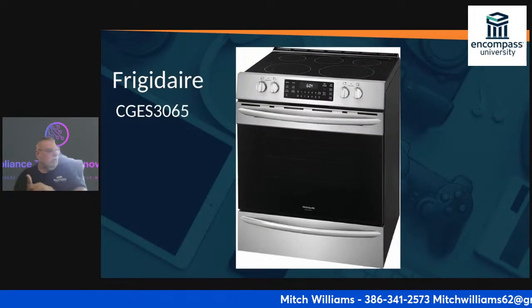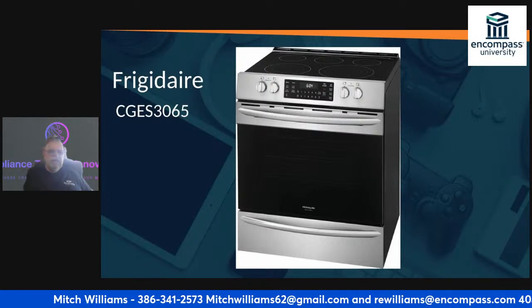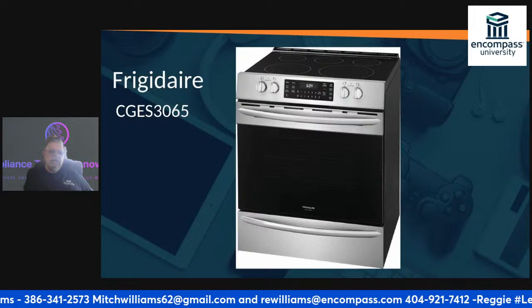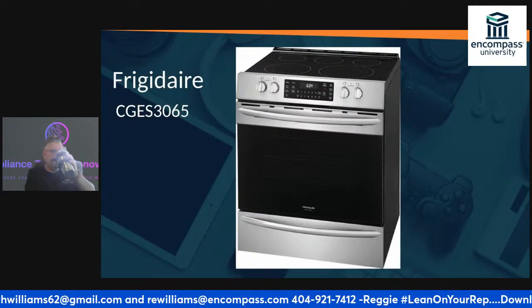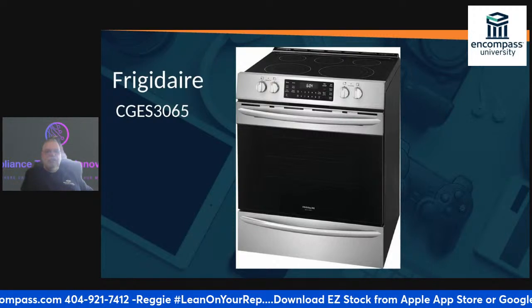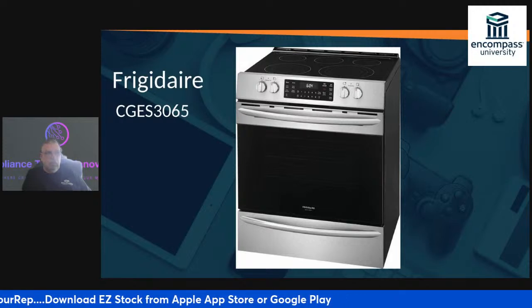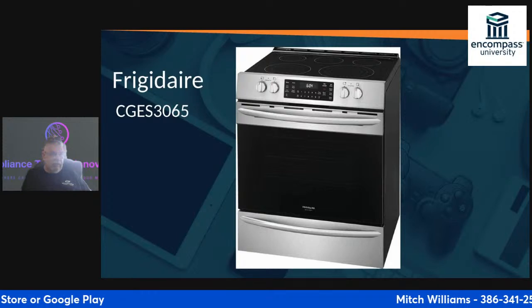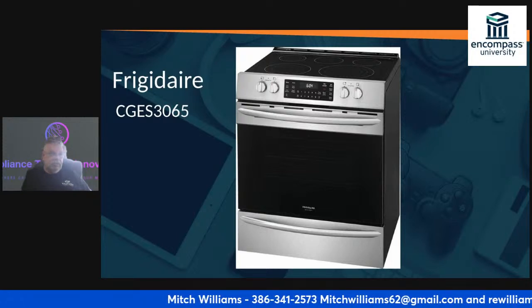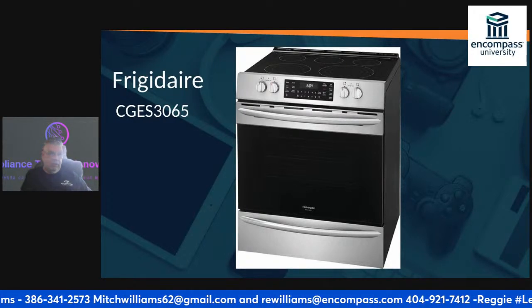So here's the whole reason that we're here today. We're talking about the Frigidaire CGES3065. I actually have this oven in my home. I love this oven. The one thing that I don't like about it is the air fry. I have to put a sheet plate underneath it so that it catches it. Otherwise, everything drops through, and I end up with a whole lot of mess.